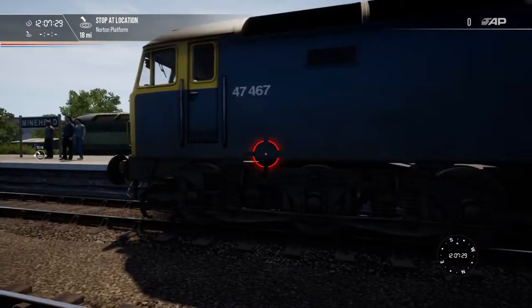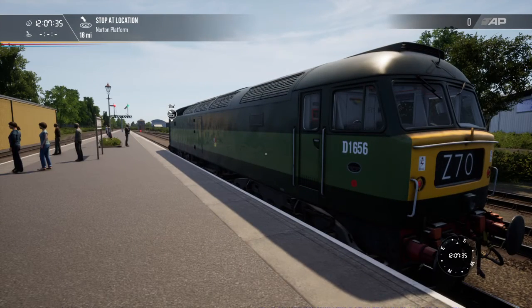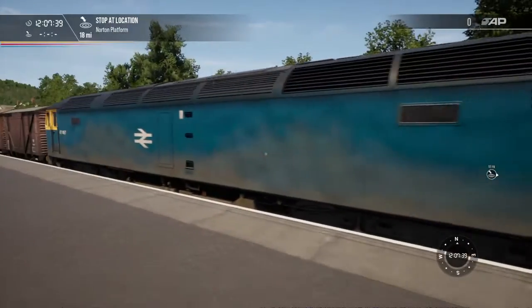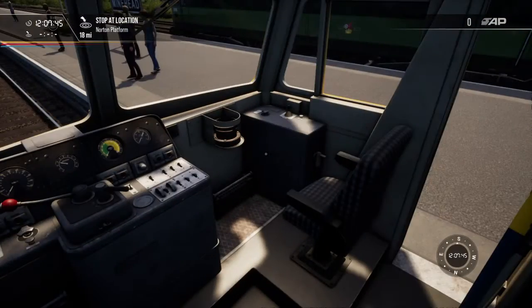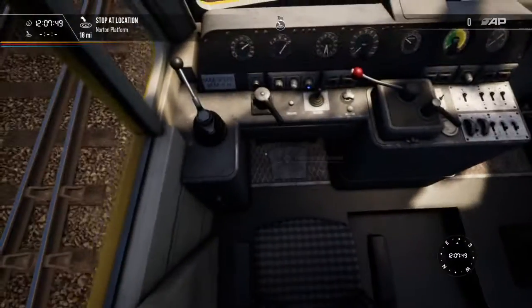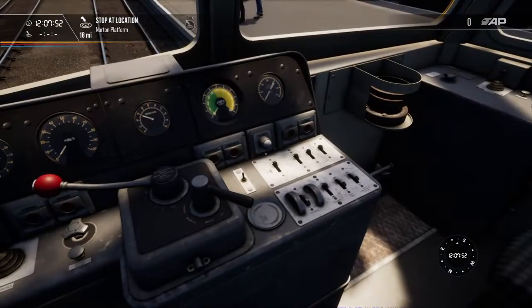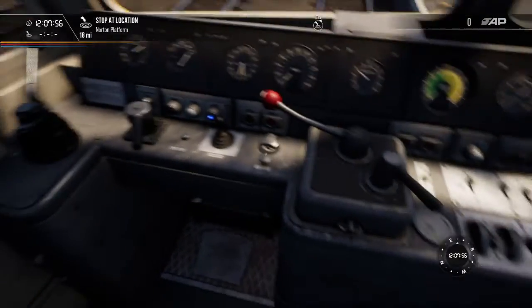The texturing is better, the physics generally are better. I think for a while this had no wheel slip whatsoever. If you put it on full power, it wouldn't wheel spin at all, it would just go, which wasn't very realistic. And this is a very different beast. This will wheel slip, and it sounds a lot better. Generally, it's not perfect, but it's better.